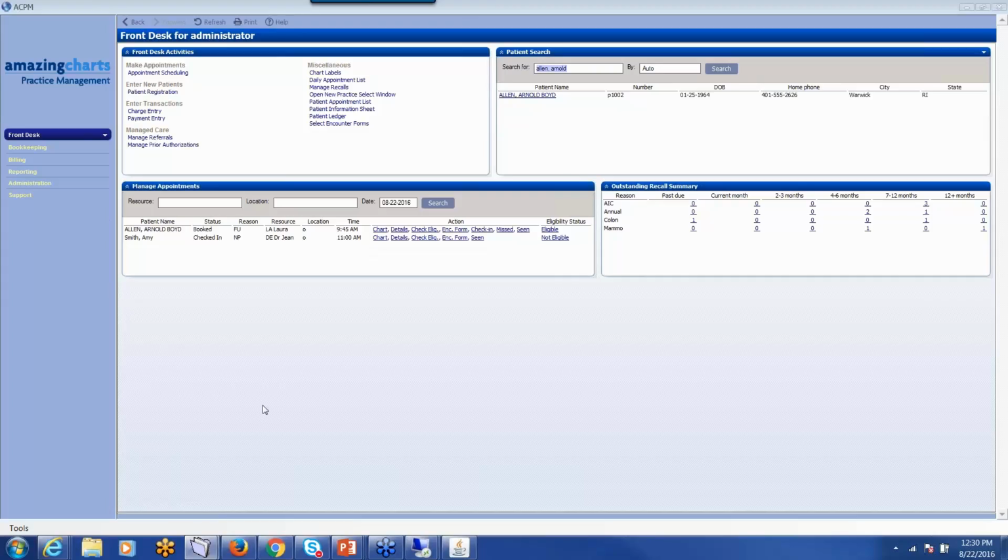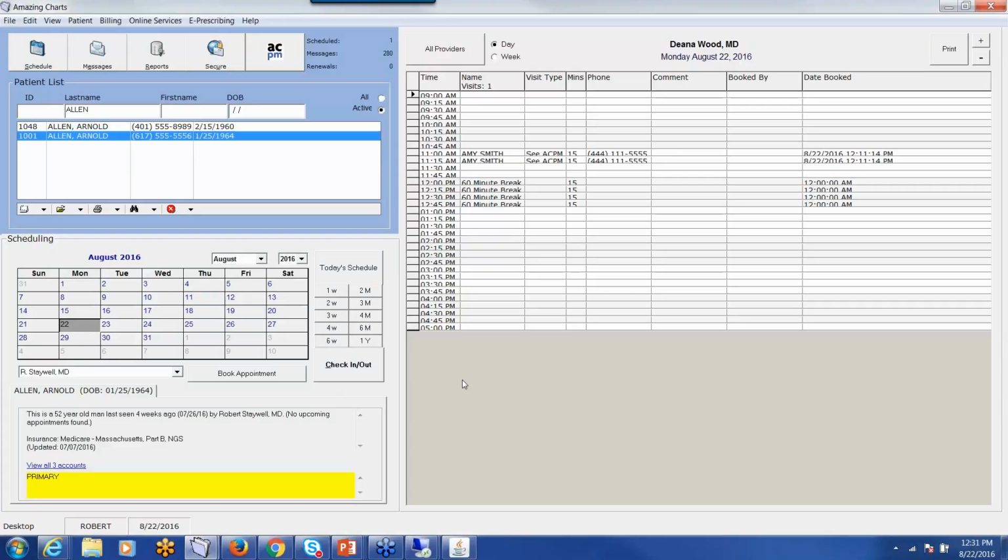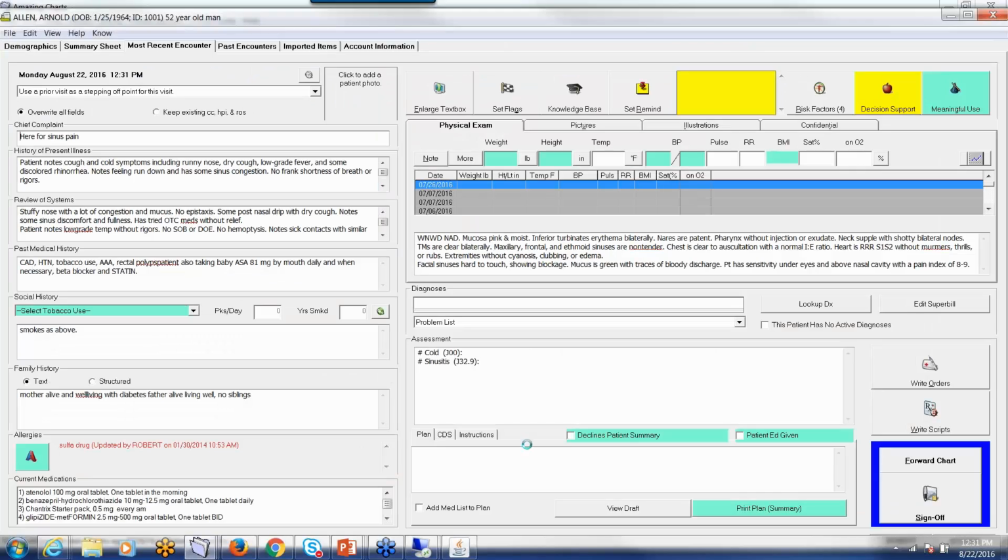So the billing component is comprised of 2 pieces, electronic charges and manual charge entry. So the electronic piece stems back to Amazing Charts, and the providers have the ability, when they are done seeing the patient and they're in that patient's encounter, to actually use an electronic encounter form, code the level of the patient's visit, sign off, and transmit the details of that patient's visit over to the PM so the biller can review it, make any necessary changes, maybe add modifiers, link referrals, etc., prior to billing it to the clearinghouse.